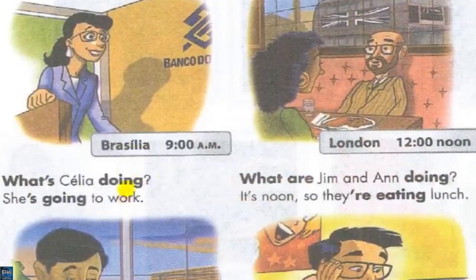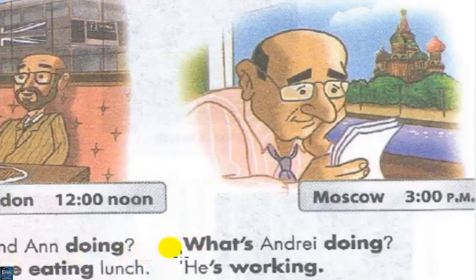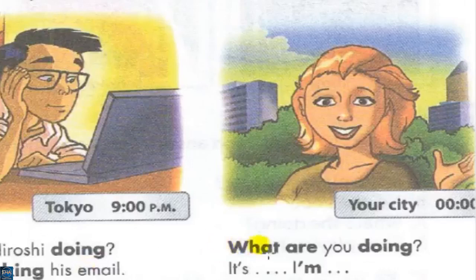Brasilia, 9 a.m. What's Celia doing? She's going to work. London, 12 noon. What are Jim and Anne doing? It's noon, so they're eating lunch. Moscow, 3 p.m. What's Andre doing? He's working. Bangkok, 7 p.m. What's Permsak doing? He's eating dinner right now. Tokyo, 9 p.m. What's Hiroshi doing? He's checking his email. Your city. What are you doing?